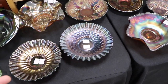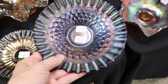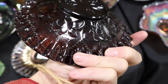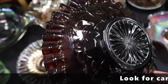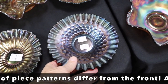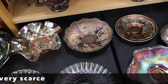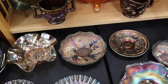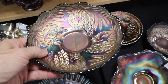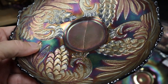Here's an interesting piece to show. It's not a terribly uncommon piece. This is by the Dugan Company, but notice it's honeycomb on the front, and on the back you have flowers and beads. So you have a couple of different patterns going on there. And that's something to look at with Carnival glass, because sometimes it shows differently from the back than the front. I like the amethyst base for Carnival glass. This one has nice color in the iridescence. You can see the whole range of colors from blues and purples to golds.